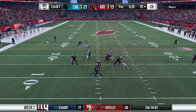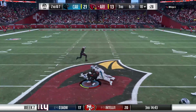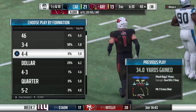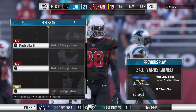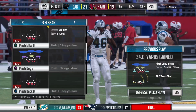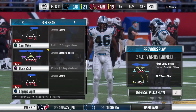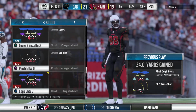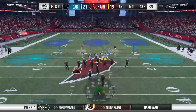Now a play fake, and he's looking deep downfield. He's got a man, complete. And he'll be taken down, but not before he gets into enemy territory. An excellent pickup of 34 yards. So after that big gain, let's see what else the offense has up its sleeve.